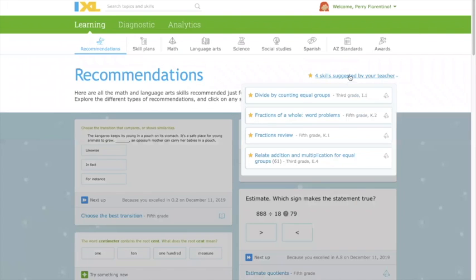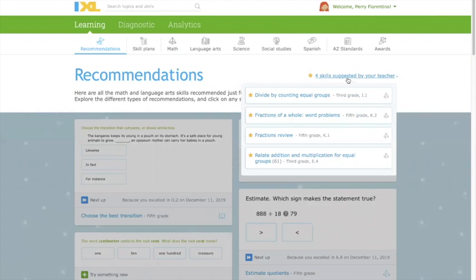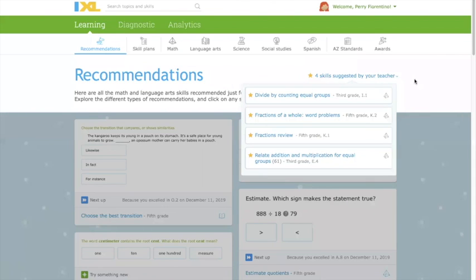This is so useful for your students because right when they log in, they essentially get a notification from you. Right away, it says 4 skills suggested by your teacher. They can click on that and they can see the skills suggested to them. If your student is working on IXL with you and maybe another teacher doing a different subject, if you're both starring skills for that student, they will see all their starred skills listed here in the different subject areas that they're working in. So again, right away when your students log in, they can click here to find what they should do first.